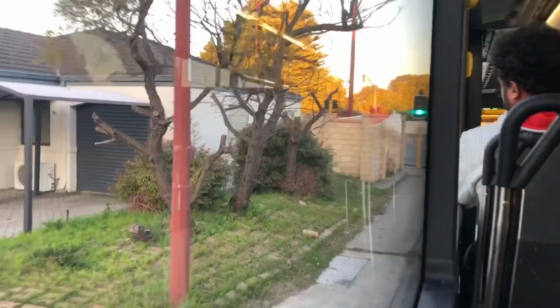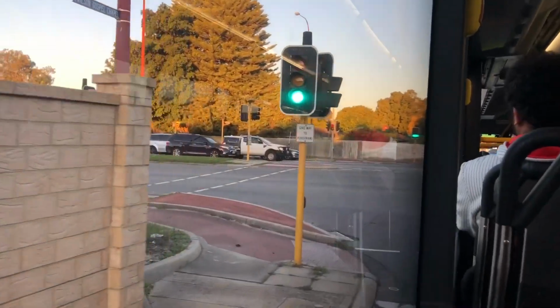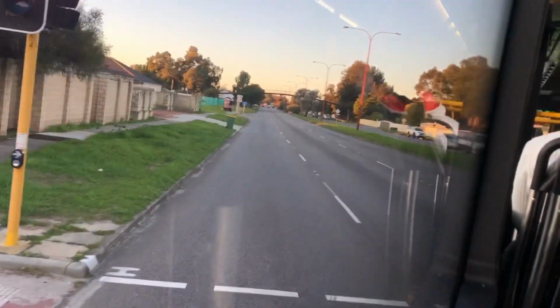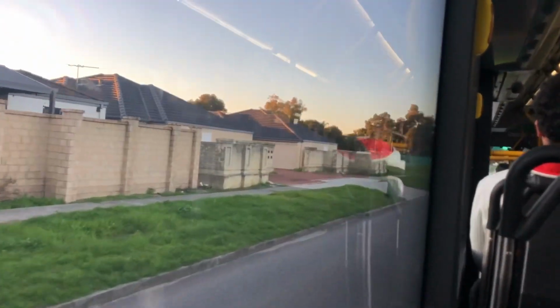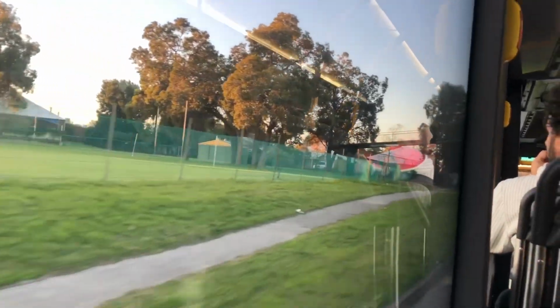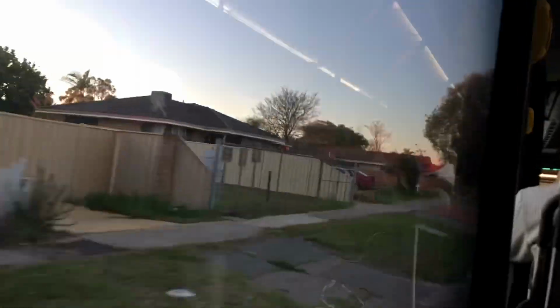Let's skip this out. Turn left. And then we just go straight all the way back to Manning Road. Basically that's the loop, leaving Manning Road and then going back up to Manning Road. If that lady doesn't board, that means she's taking the 178 or 9. Or she's stupid. One of the two.